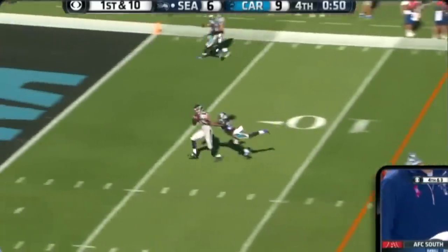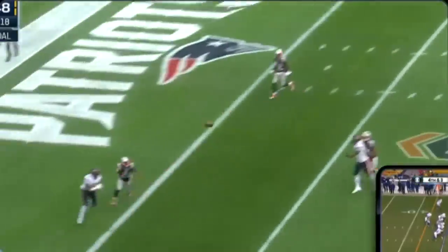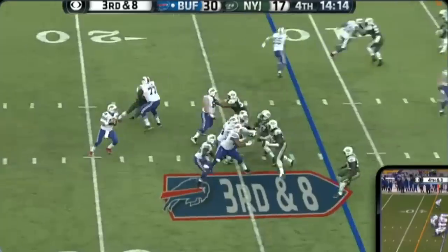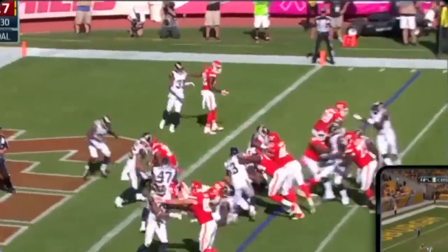Operating out of the gun. Wilson throws. It's caught. Blitz coming. Cutler throws for Jeffrey. He's got it for a touchdown. To the end zone. And here's Niall Davis, who walks into the end zone.